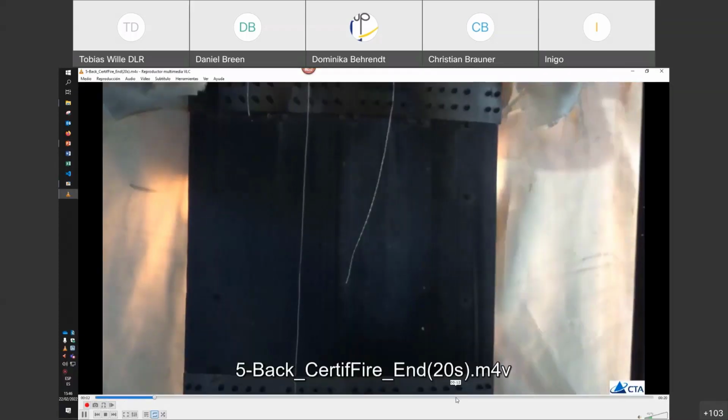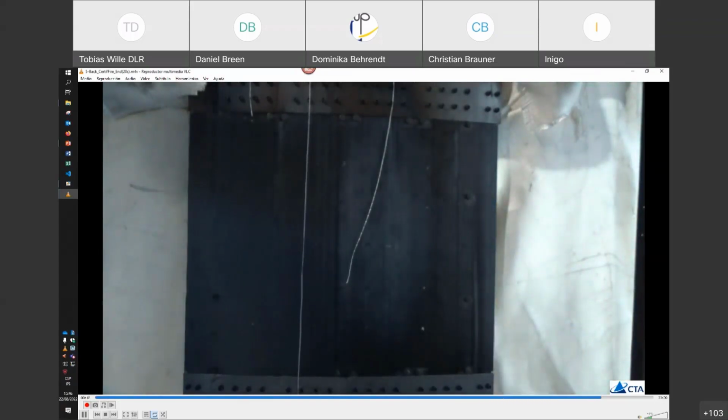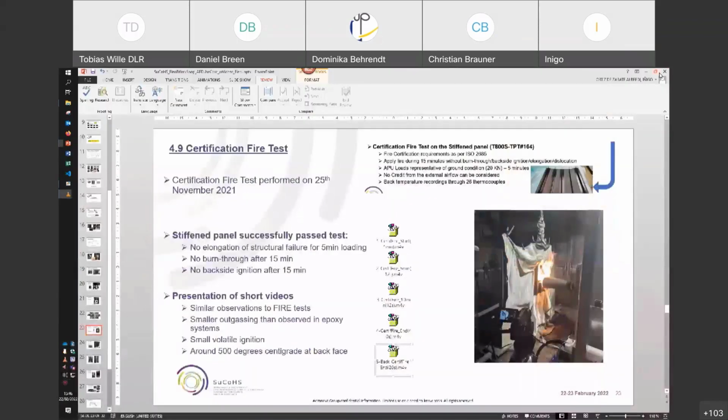Video of the last 20 seconds of the test, in which you see that after the test ends, no burn through or backside ignition were produced. So this is what the burner keeps back. Similar observations to what we saw in the Onera fire test: smaller outgassing than observed in the epoxy system, small volatile ignition, and even lower temperatures at the back face compared with other similar tests subjected to certification conditions.